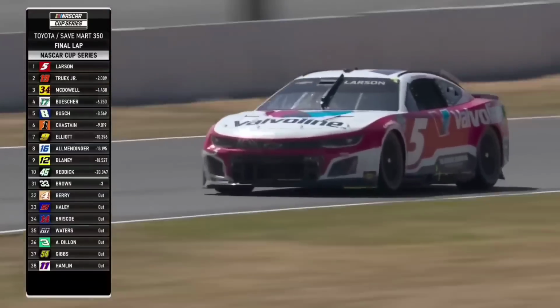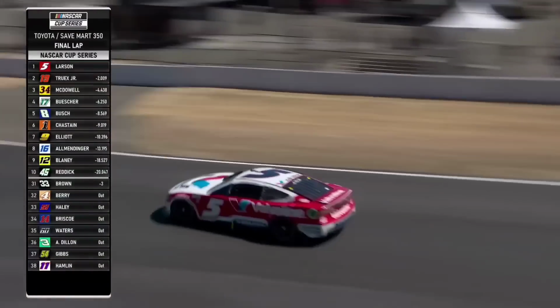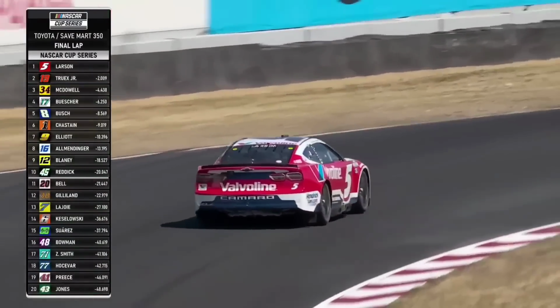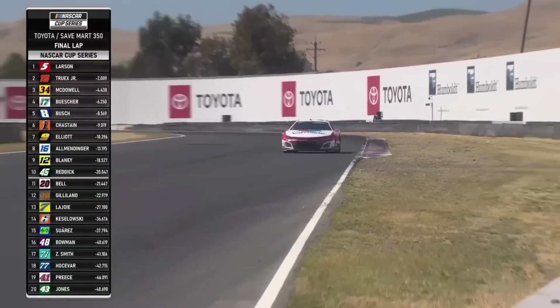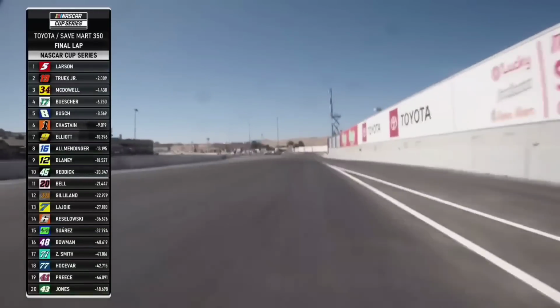He's going to fall all the way back to at least 11th. The hits just keep coming for Kyle Busch and everybody on that 8 car. That's going to be unfortunate. Had a top 5 going. That's a tough one. Last lap. That is a tough one.